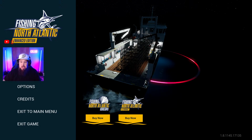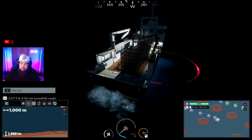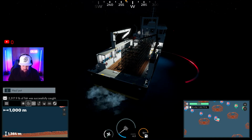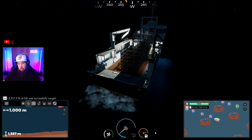We're back here on Fishing North Atlantic, doing snow crab fishing. We're right here where we left off, minus a few hours worth of work. I got all the pots laid back down since yesterday, last stream, and let them soak for a bit. I dropped all of them, all 126, and now we're working on picking up all 126.